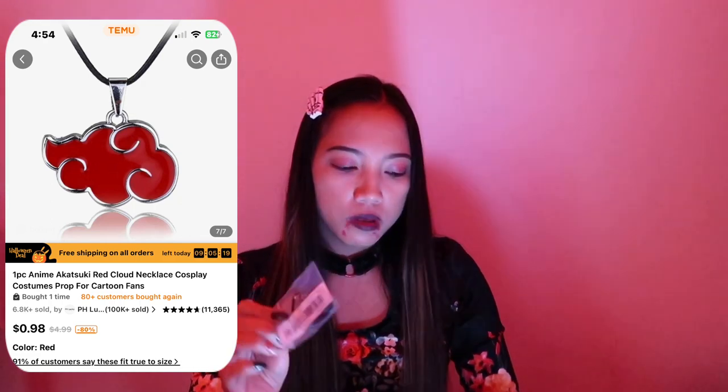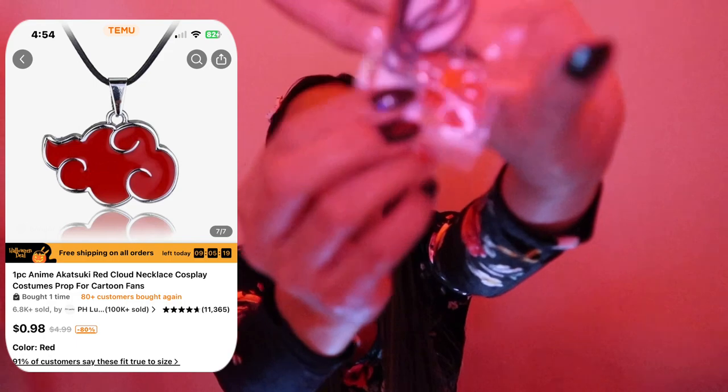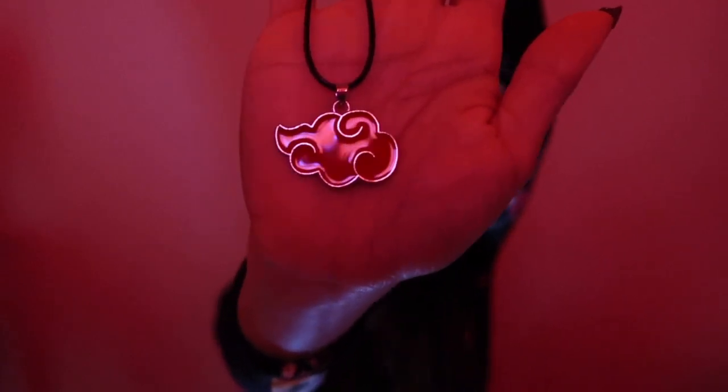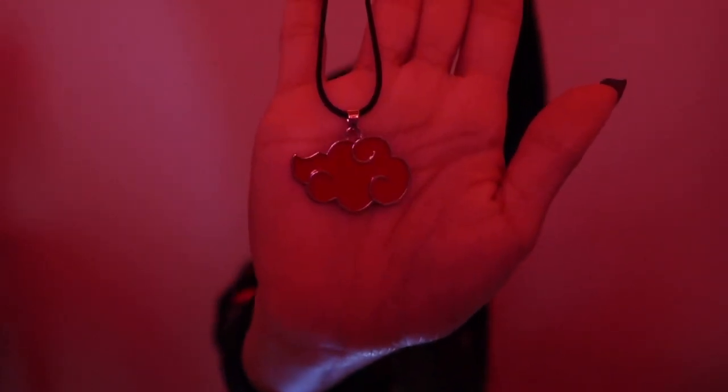And second, I got this One Piece anime red cloud necklace cosplay costume. It's a necklace. So this is 99 cents. That's a pretty red cloud necklace. So that is 99 cents, guys. Let's try it on. There we go.